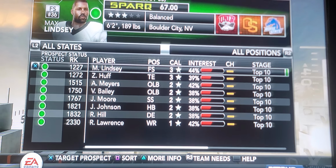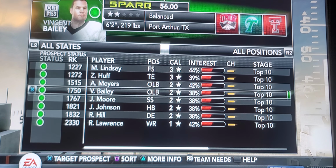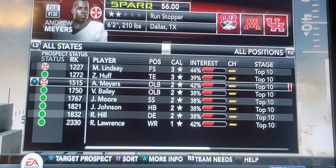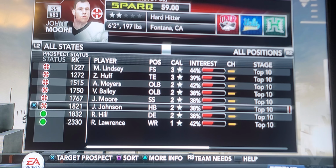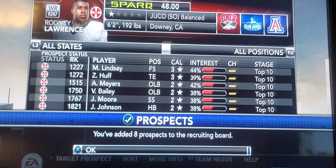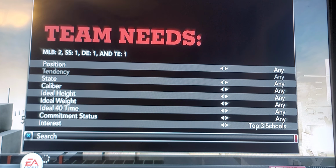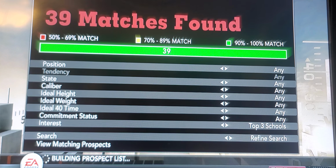Two three-stars, I mean, their positions really don't matter that much, but still. And then we have a bunch of two-stars. I mean, I'll put everyone on the board, because why not? We need anyone we can get at this point. We'll see how many people are third school. Our top three on us. Ooh, we have a lot that are on top three for us.